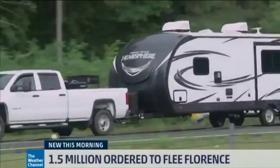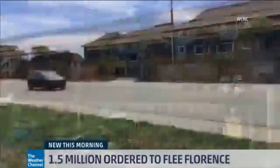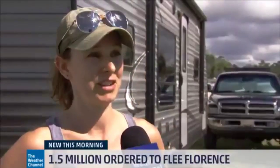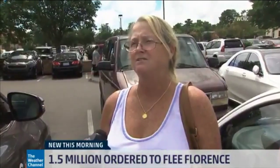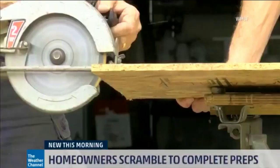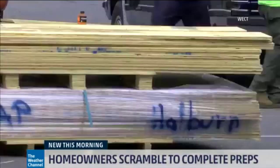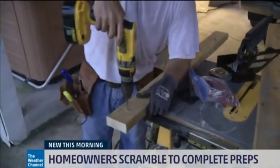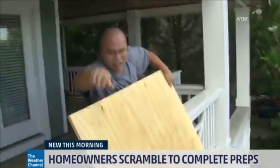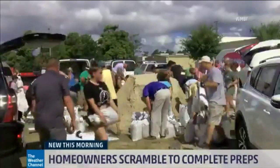1.5 million people on the move, escaping before Florence traps them. This is our only vacation this year. We're having to head back today. This is a very significant storm. I'm just stressed out to the max thinking, am I going to have a home to come back to? You never know with Mother Nature what's going to happen. People jammed home improvement stores for plywood on Tuesday. One final day to board up. One final day to fill sandbags. We are in a very deadly and important game of chess with Hurricane Florence.